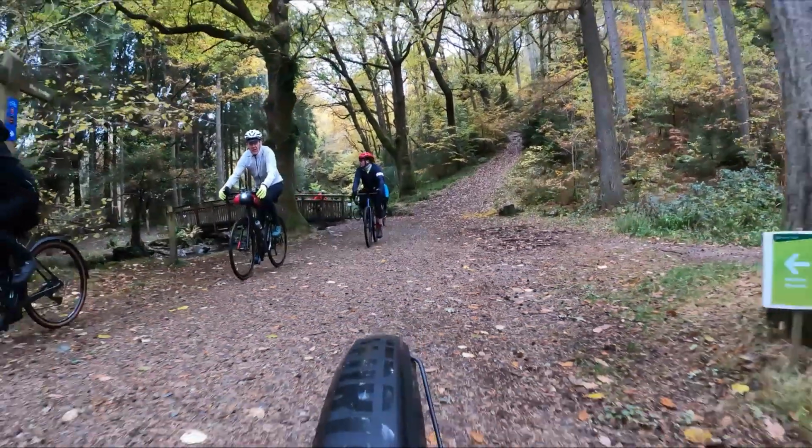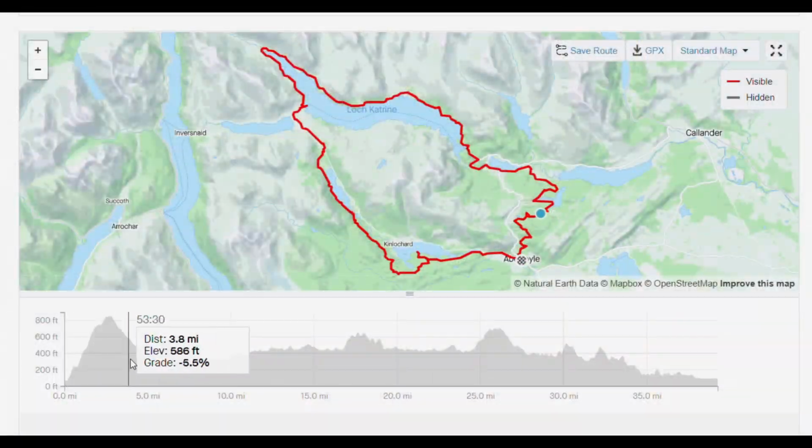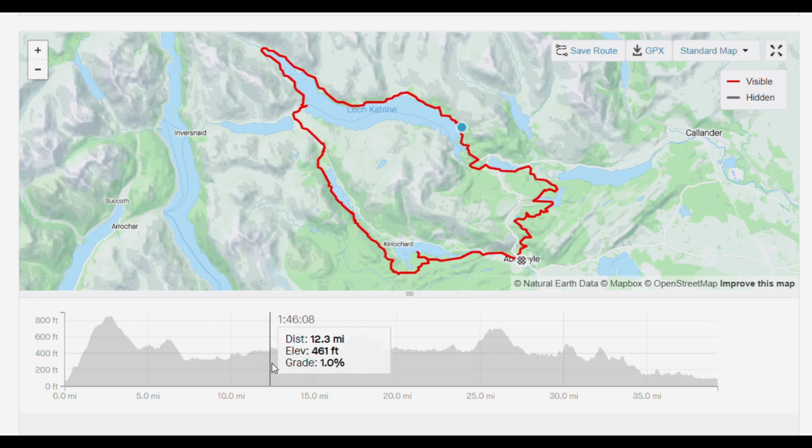This route is a real treat for loch lovers as we pass Loch Drunkie, Loch Katrine, Loch Achray, Loch Venachar and ultimately Loch Ard.